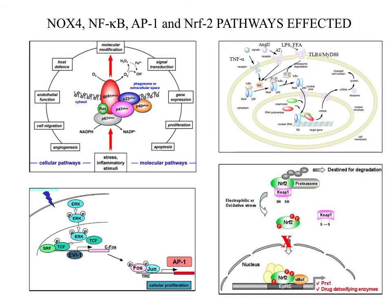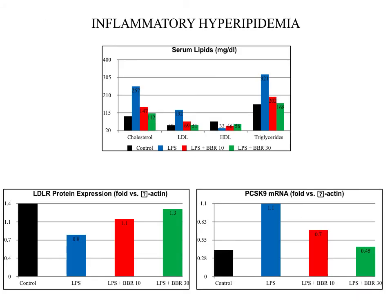Now, NADPH oxidase will upregulate, nuclear factor kappa beta will translocate, another inflammation amplification pathway, activator protein 1 increases, and NRF2, which codes for antioxidant detox molecules, is shut off. We don't want antioxidants, we want superoxide because we're at risk of being overwhelmed by the bacteria. We need to make superoxide to kill the microbes.